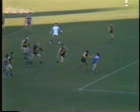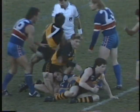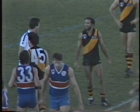Big knockout by Lee, and a second to Mitchell, who's caught by his marksman Cameron. Great tackling by the youngster. Oh. And it's caught in there. The umpire on the scene pretty quickly. Michael Mitchell not happy with some treatment.